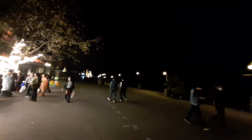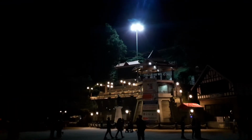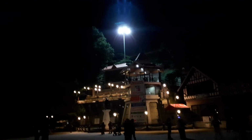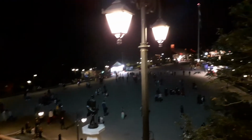After dinner, we are walking toward our hotel that's located at the backside of the church. The mall and the ridge already took a deserted look. It's past 10 p.m. now. Tomorrow we'll visit the Kali Bari and Jakhu temple.